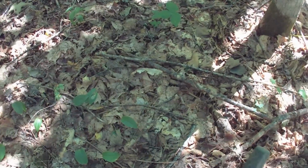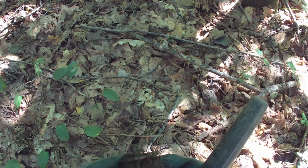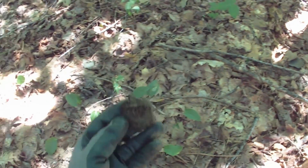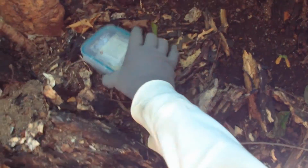That's interesting. Neat little fleur-de-lis on the top. Very cool. Awesome. Looks like a broken stone in the middle. Neat. I find these from time to time. Little geocache. Cool, let's see what we got.